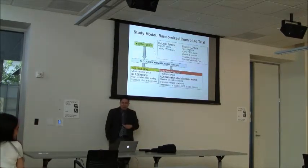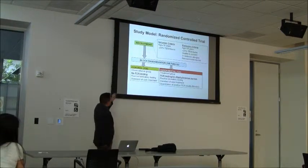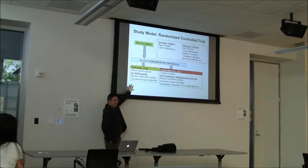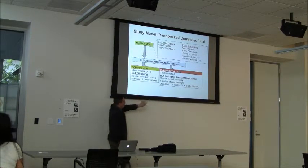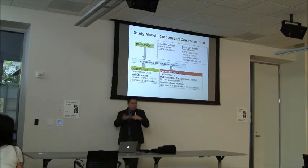And so, all of a sudden, it's 240 patients that I needed to enroll. It's a randomized controlled study. 120 will get no PCR testing at all. They'll just be treated like normal. Another 120 will get PCR testing if they need it. And they'll be both treated like normal, the same drugs and everything.